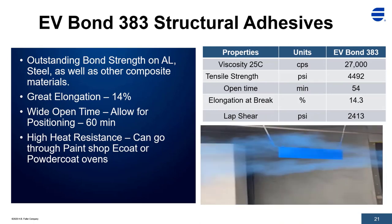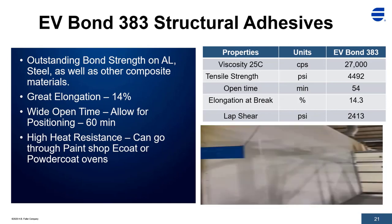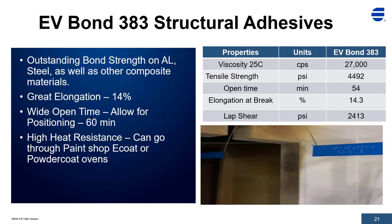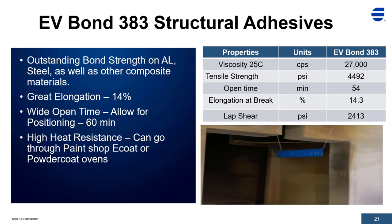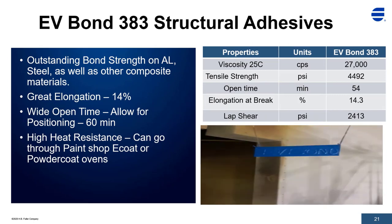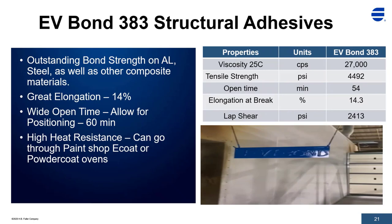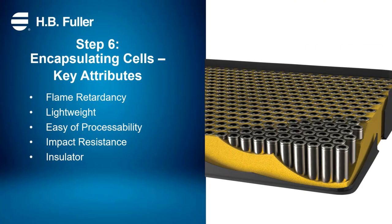After setting and even while it's curing, it can go through paint shop, e-coat, and powder coat ovens without blistering or damaging the adhesive, as you can see from this video. For modules where you are assembling the walls and the structure prior to adding the cells, this can be an attractive solution. So now we're moving on to step six.